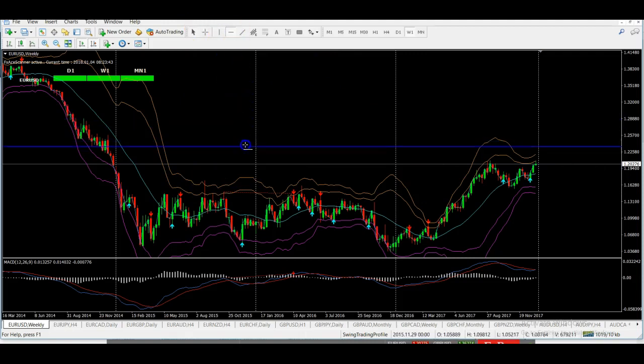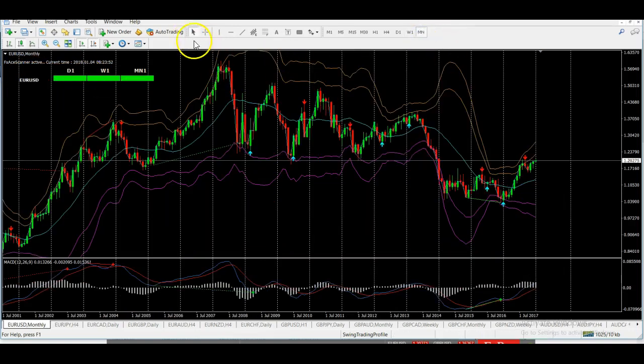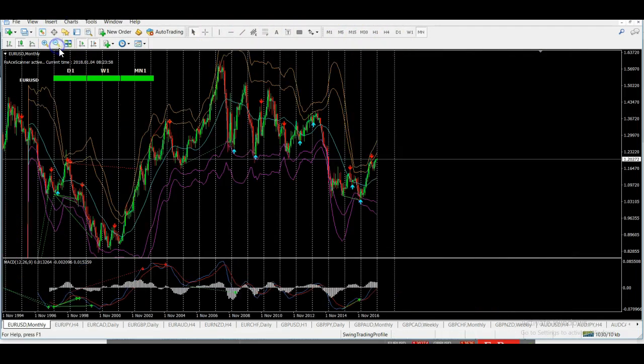Okay, so what's likely to happen here? So you can see where we are in the euro here. We've got this bit of resistance here. If you look at the all-time here, this area here is a 50% fib area, so it's a very important area. If it breaks through this, we'll just zoom out. So this is the all-time monthly here.